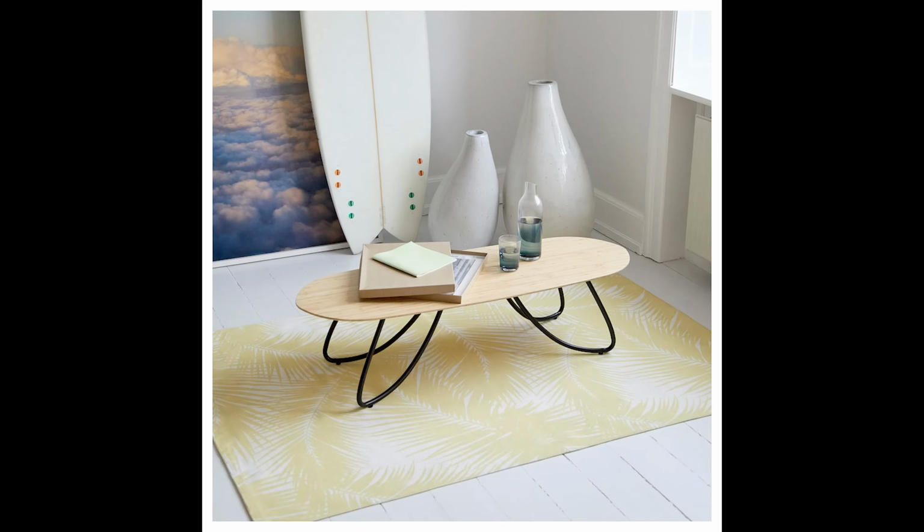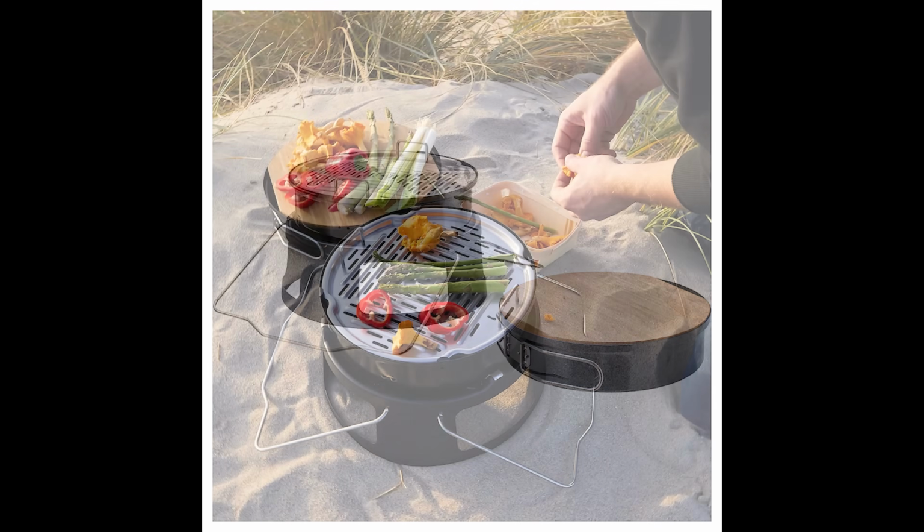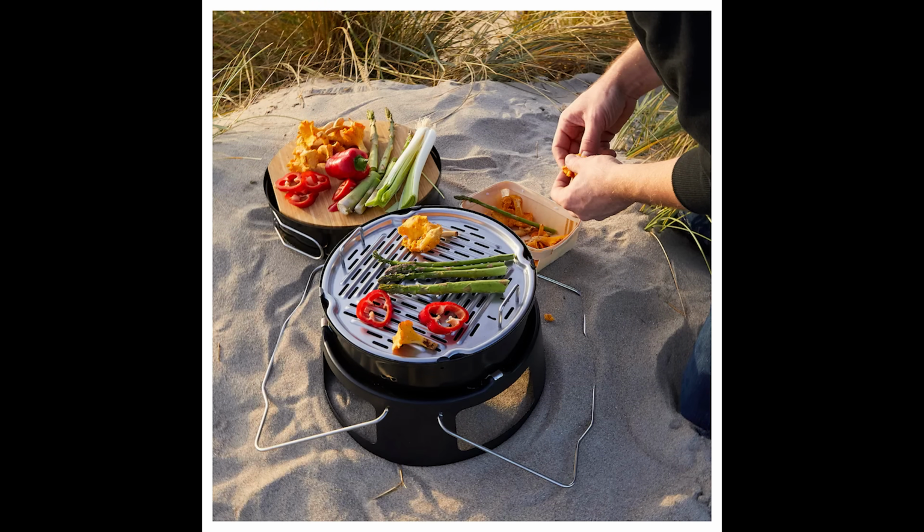They also have a portable charcoal grill, and I love this idea because you can not only take it to the beach, but it's also nice. I was thinking this would be really fun to get for the kids and do some s'mores in the backyard and just have a much smaller setting without having to do the big grill and all that stuff. So I'm definitely gonna be checking out that one. Of course, it comes in black. Thank you, Ikea. I love that.